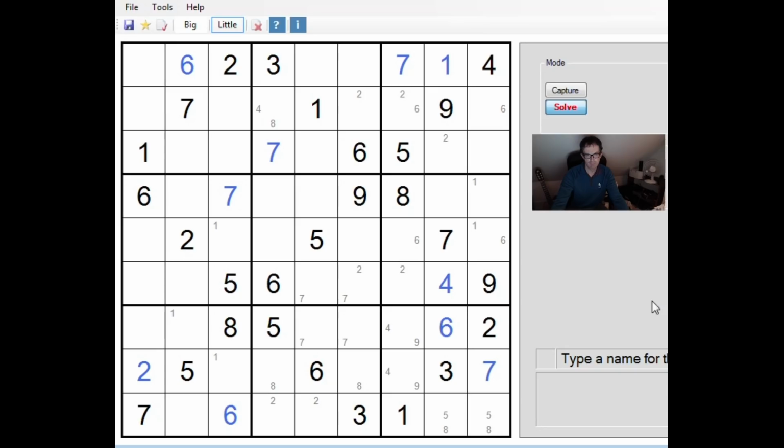Not sure. You can see we have a 5 here and a 5 here, so I can pencil mark some 5s over there. Look. I don't think that's going to help. I can't use uniqueness because there's already an 8 here. Maybe I am going to have to look at this finned X-wing just to check whether it matters.